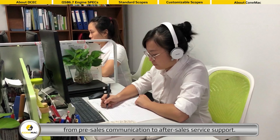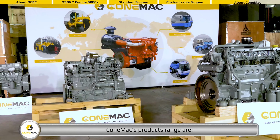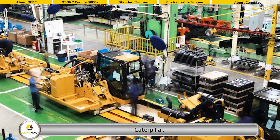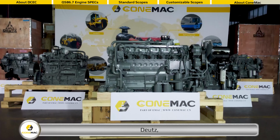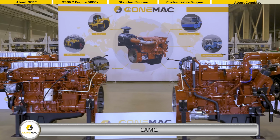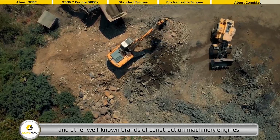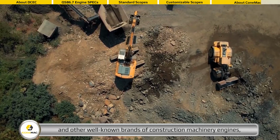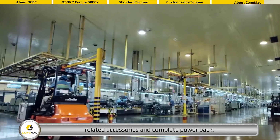ConeMac's product range includes Caterpillar, Cummins, Deutz, CAMC, Weichai, and other well-known brands of construction machinery engines, related accessories, and complete power packs.